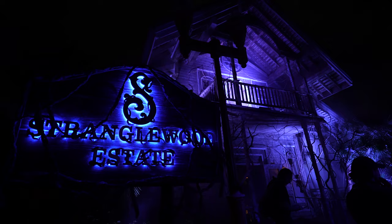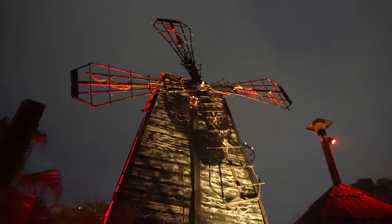We have 5 haunted houses to go through and we have 6 different scare zones with a couple of shows. Once again, I don't know exactly how much we're going to be able to get done because it's so busy here on a Friday night, but we're still going to head on inside, have fun, and get spooky. Let's go inside and check it out.